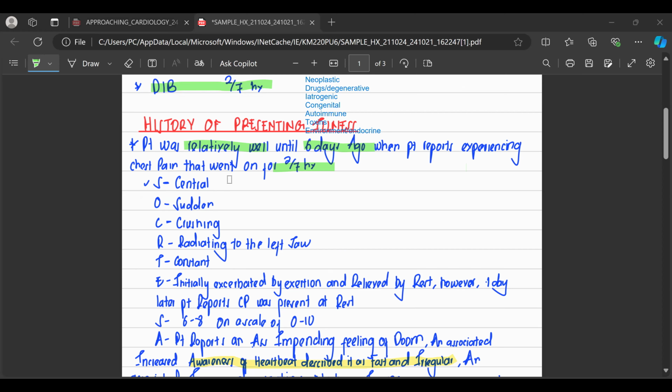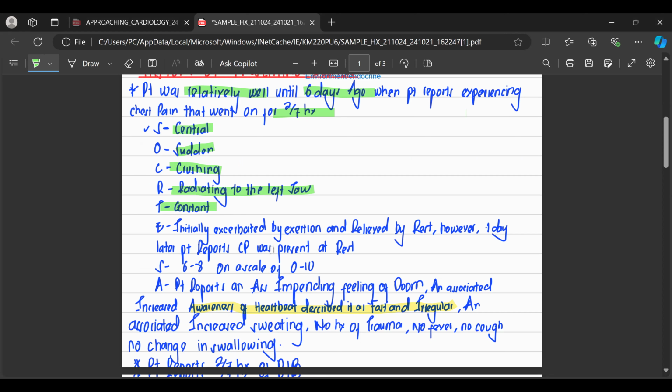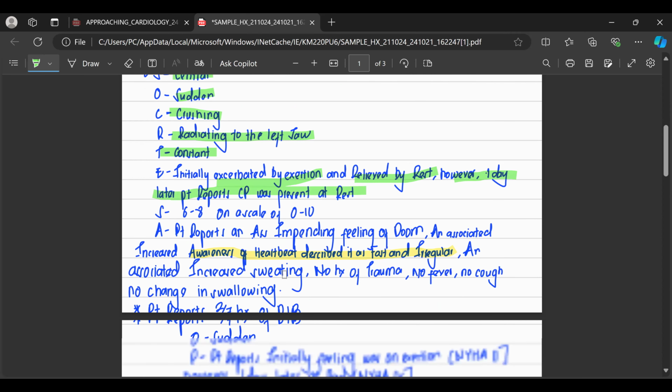First of all, it's central and sudden, so that's the acute part of it. And the crushing, actually everything. Crushing and radiating to the left jaw, and on the left side, constant. Maybe we could have asked how many minutes, because we know unstable angina, I think, lasts more than 20 minutes. And it's exacerbated by exertion. So we know it's pain on exertion, relieved by rest, so it's not pain on rest. But then one day later, it has progressed to pain on rest. And I think you mentioned sweating later on. So it's pointing towards acute coronary syndrome.